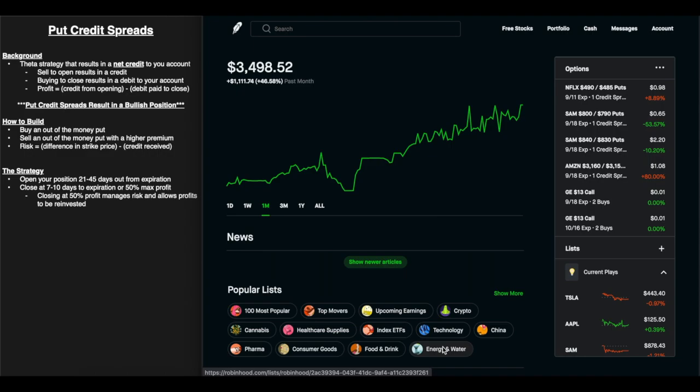Today we're going to be talking about credit spreads, specifically put credit spreads. This is a strategy that I love. I've been using it a lot recently, and I've done pretty well with it. As you can see, in the last month I made almost 47%. However, that's me being very aggressive with the strategy. Using the strategy in a safe manner, I don't think it's unreasonable to aim for around 5% return per week. I think that's totally achievable with an acceptable level of risk.